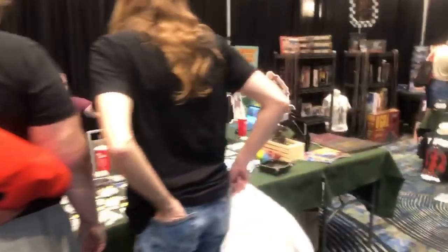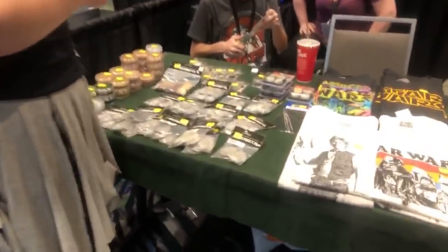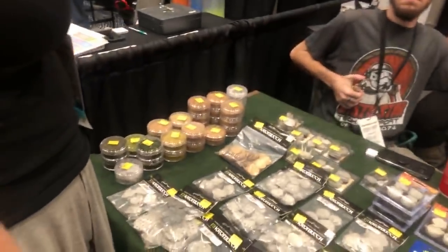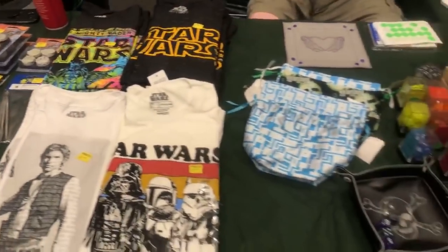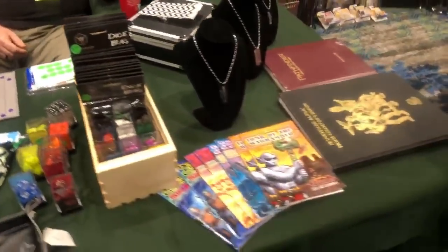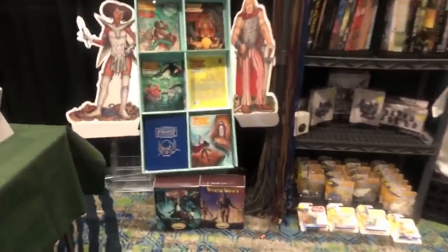Oh, this person's selling random stuff. Texas Viking. Oh, this must be a game store. Oh, look what they have. They got some Cromlech. They got some basing stuff. They have awesome Star Wars shirts that I would spend all my money on. We give a pretty fair price. I love that V20. Thank you very much.